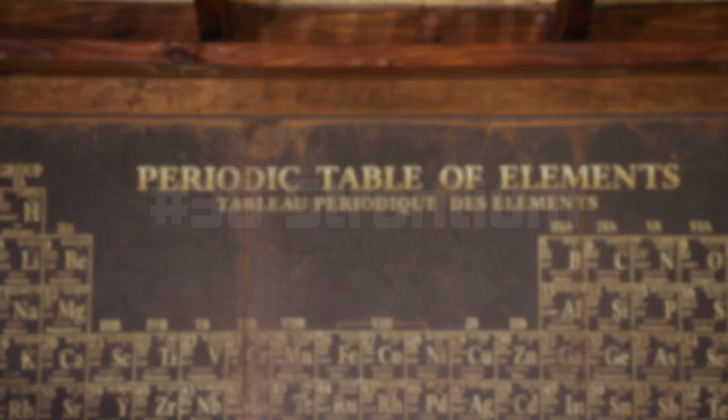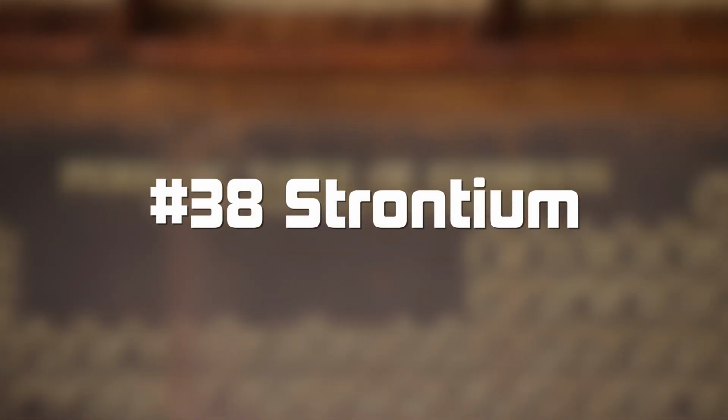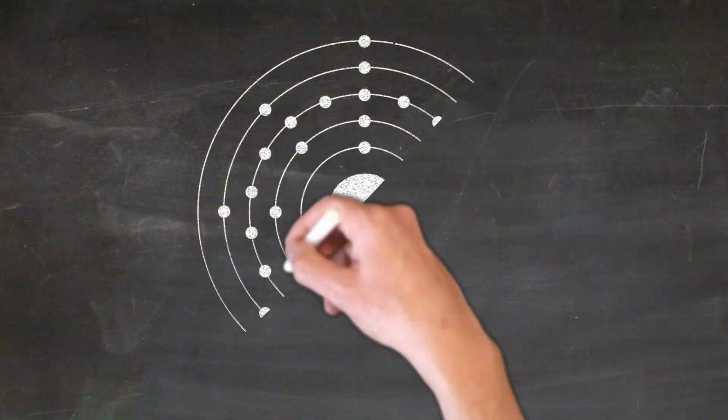Welcome to Table for 92, element number 38, Strontium. It's number 38 because it has exactly 38 protons within its nucleus. For Strontium, we're cooking up some Scottish mussels because Strontium is most commonly found in seafood and was first discovered in Scotland.